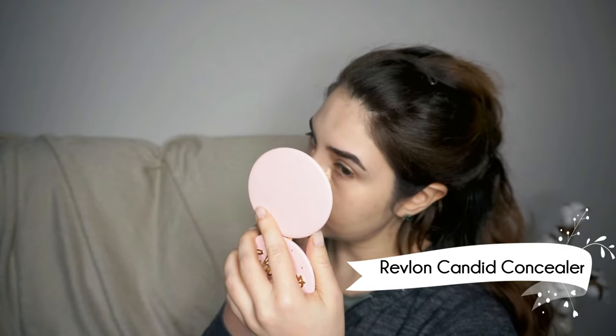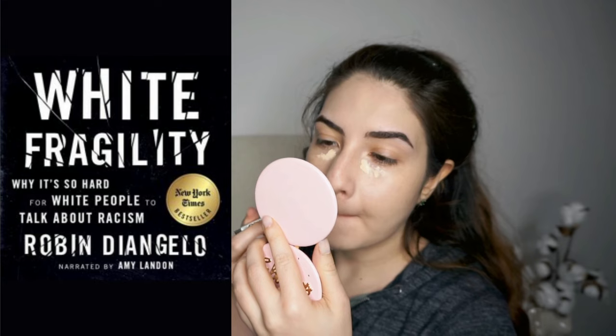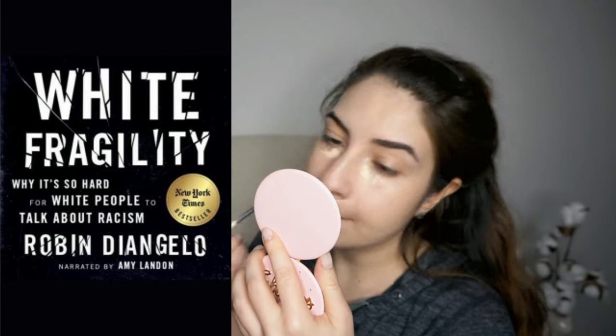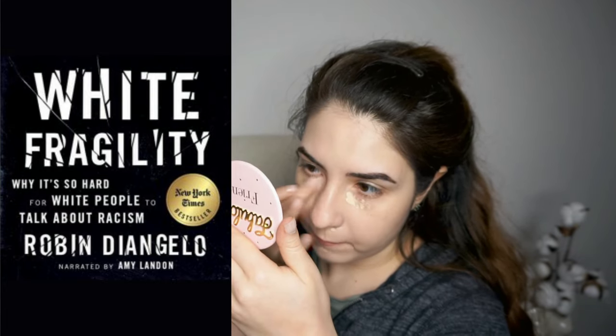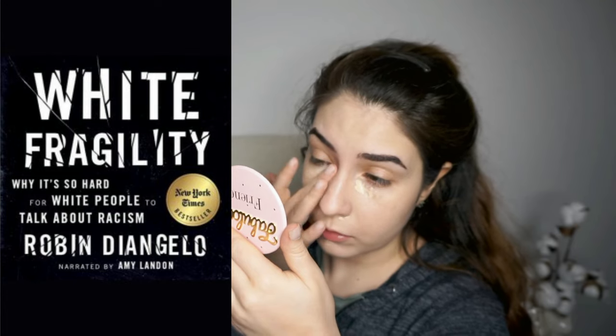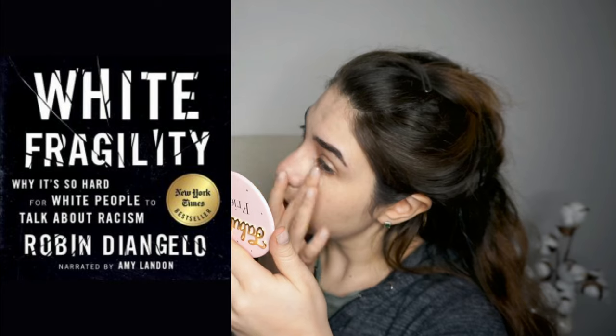Another, I would say, on topic book for 2020 that I read was White Fragility by Robin DiAngelo. This is a hard book to read if you're the type of person that tends to take things personally. If you're the type of person that when someone says white people do whatever, you feel offended, this will be a hard book to go through.